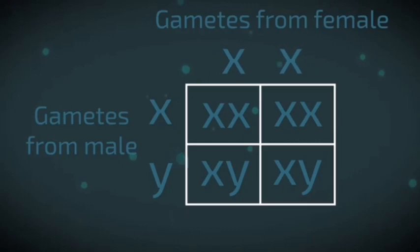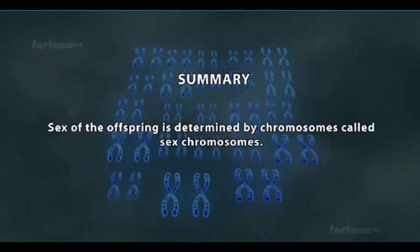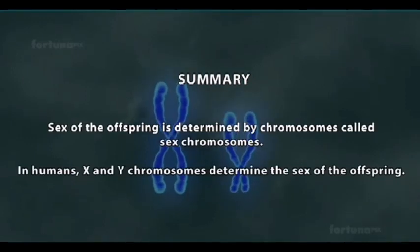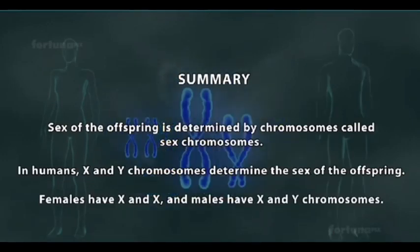So the X from the ovum and the X from the sperm would produce a female baby, and the X from the ovum and the Y from the sperm would give us a male child. So really, it is the man who determines the gender of the child. He brings the Y, which is the only chance of a male child. The sex of the offspring is determined by chromosomes called sex chromosomes. In humans, X and Y chromosomes determine the sex of the offspring. Females have XX, and males have X and Y chromosomes.